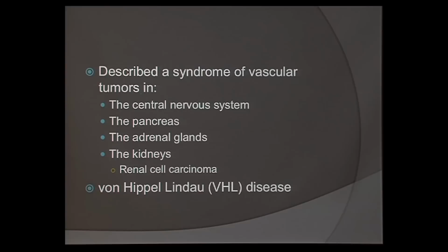And von Hippel-Lindau disease is caused by a chromosomal abnormality, a genetic defect in the von Hippel-Lindau gene, which is found on chromosome number 3. And the reason that's relevant is because most renal cell carcinomas have that same defect in that chromosome. And we're going to swing back to that later on when we talk a little bit about the biology of the disease and the current therapies that are available for the treatment of renal cell carcinoma.